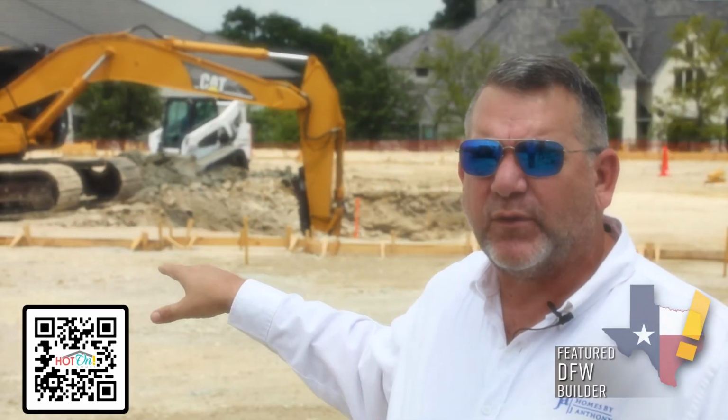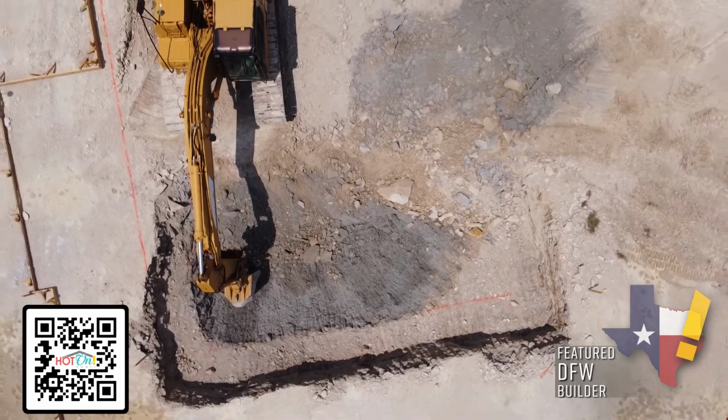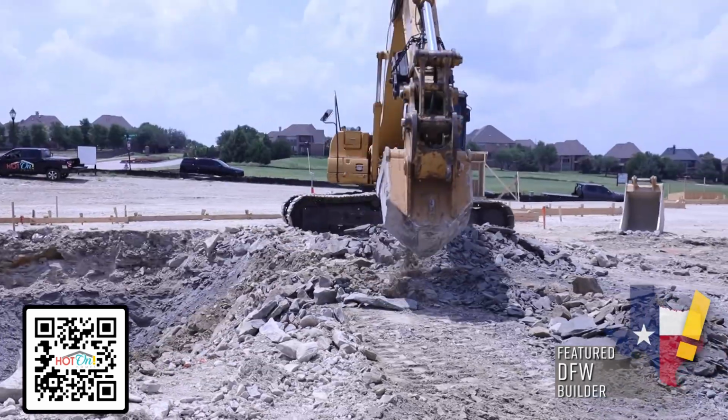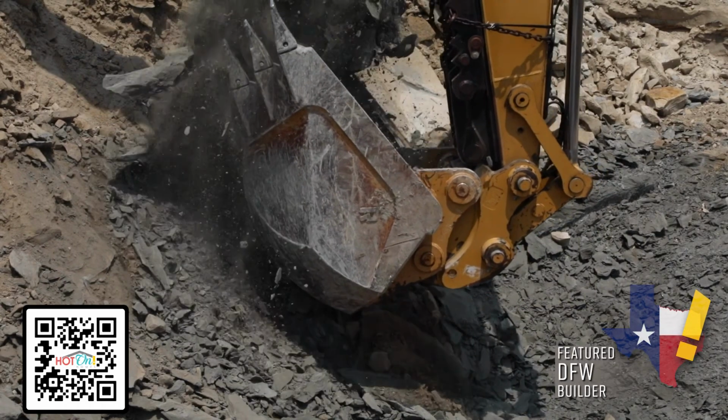We've set all of our form boards, which is the outer perimeter. As we kind of go in closer onto it, you'll see where we've actually marked out where the basement itself is. There's really no size that we can't do. Most of the customers right now are doing anywhere from 1,500 to 3,000 square feet, and that's a lot of basement. That's a lot of floor area to be able to do whatever you want with it.